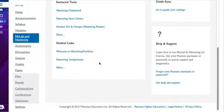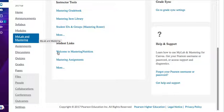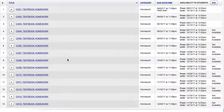If you go to the MyLab and Mastering link and you click on the Mastering assignments, your assignments are going to come up. And these are the textbook assignments that are due in each of the modules. And the due date is listed there. On the 9th, the textbook chapter 2 is due.